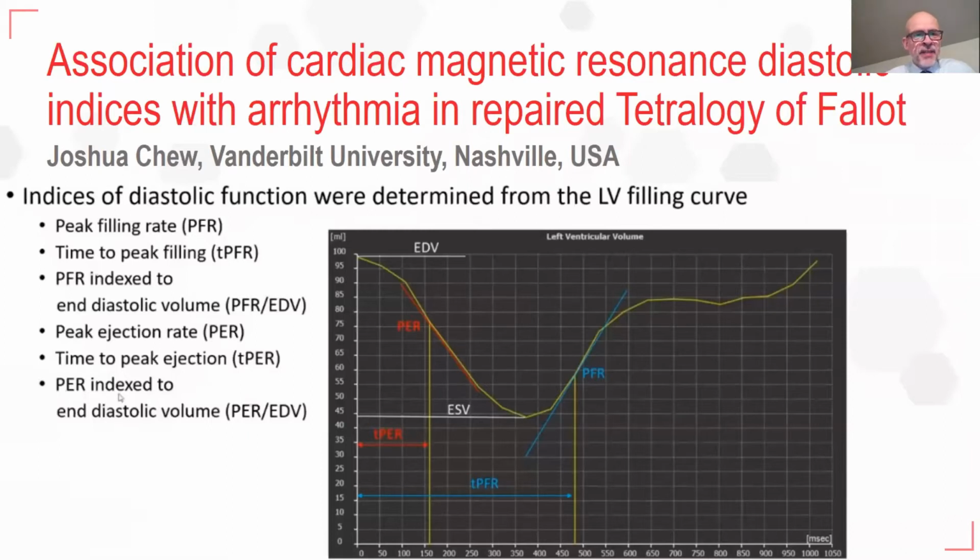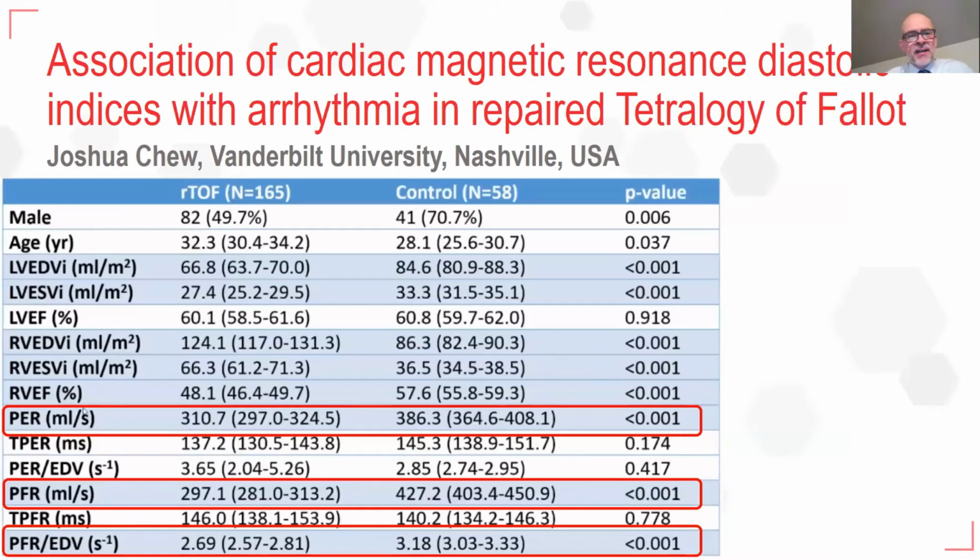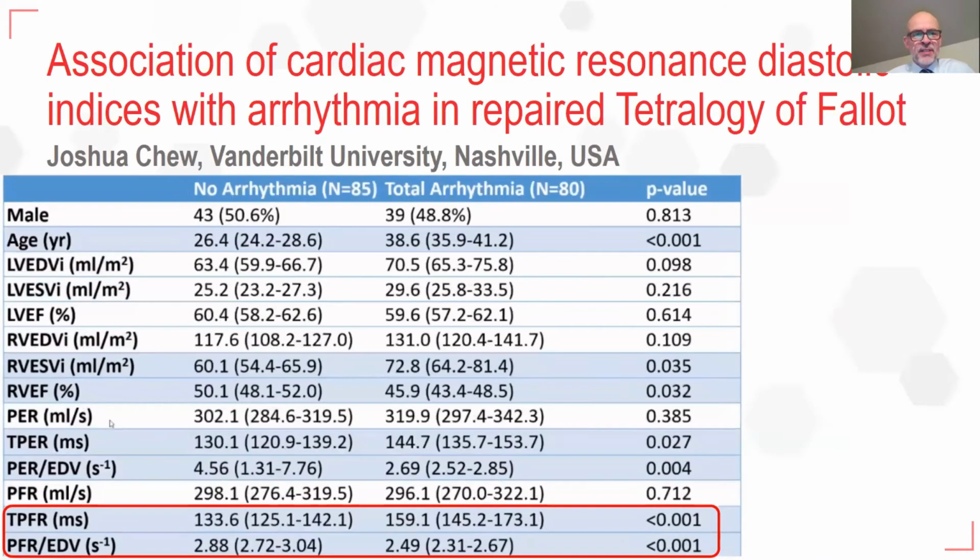A study in the translational arena was presented by Joshua Chu from Vanderbilt University. He looked at how diastolic function was able to predict arrhythmia complications in repaired tetralogy of Fallot. So they measured these parameters that you can see here. So peak filling rate, time to peak filling, peak ejection rate, and time to peak ejection. And they did so in a cohort of 165 patients with repaired tetralogy of Fallot. And first of all, found differences in the peak ejection rate and other parameters as compared to controls. And they did find that there was discrimination between patients that had experienced an arrhythmia and those that hadn't in these diastolic function parameters measured with CMR imaging.